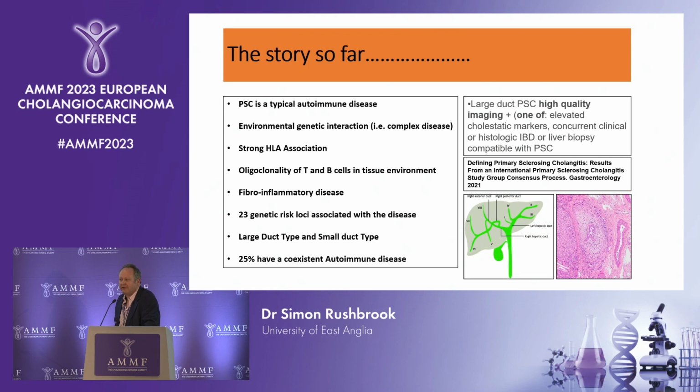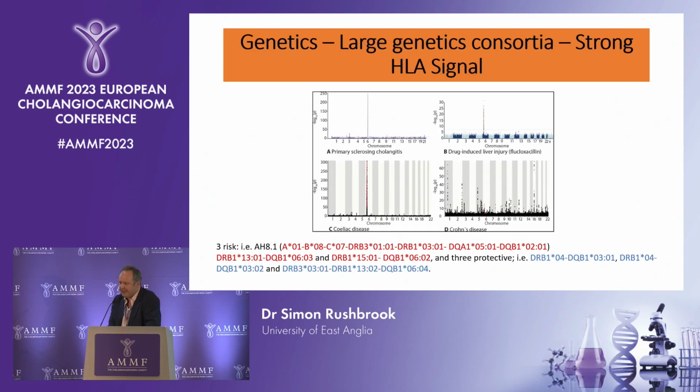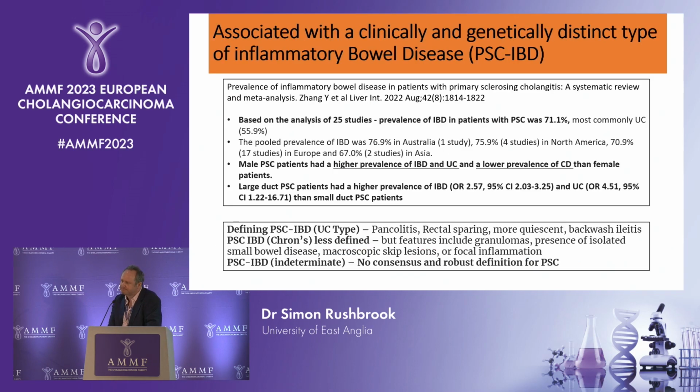Now, although we have good, robust evidence that it's an autoimmune disease, based on the risk genetic profile that seems to be causative in PSC, we don't yet understand if there's a genetic component that drives the cancer risk. And like all autoimmune diseases, it has a very strong HLA association. In fact, that's the strongest genetic risk locus for PSC, centered over HLA-B8.